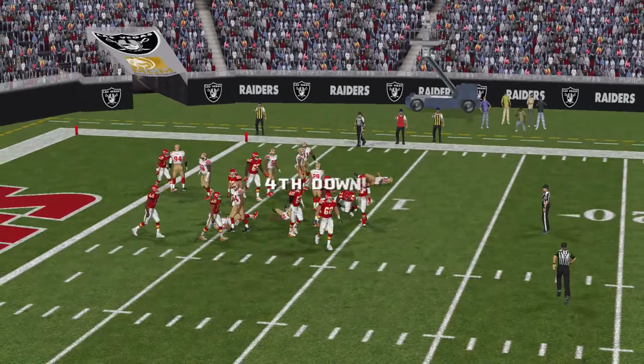Good defensive stand there. Now they'll punt it away after a three and out. He signals for a fair catch. Touchback.